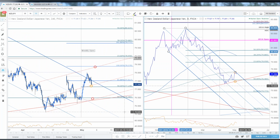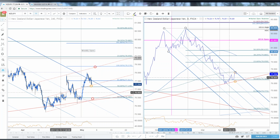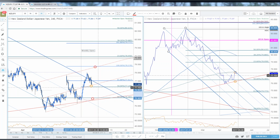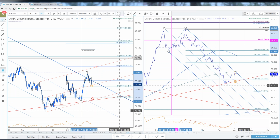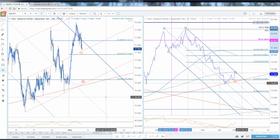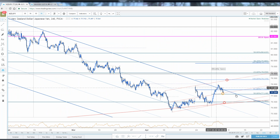Look, initial support 77.15, 77.25. You're basically looking at this slope line, a basic parallel off the lows, which converges on a basic 50% retracement of the advance, just this week's range. This does not include the low that we made last week. It's just this week's range. It gives you 77.15 to 77.20, 77.21. And that's where I'd start to look for initial support here on Kiwi CAD.